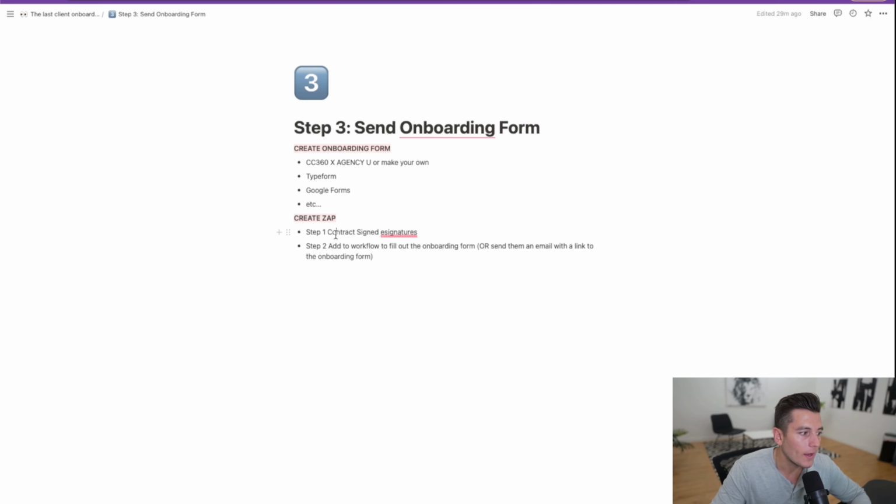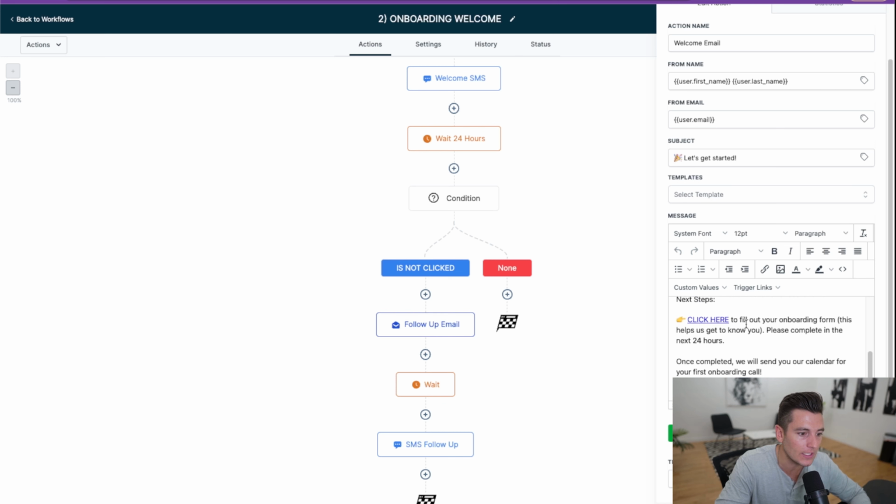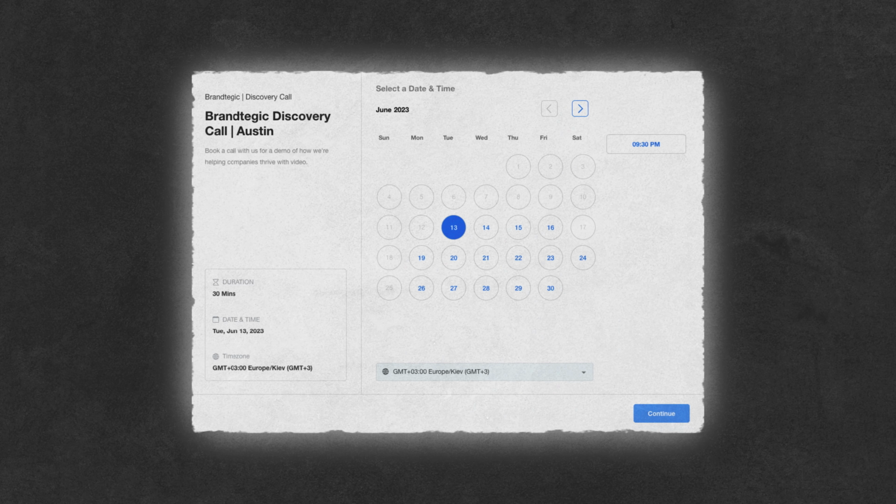The tool can do much more than just onboarding, but this is a pretty big highlight of it. So now that the intake form has been filled out, the contract has been sent with a welcome email. After they sign the contract, we're just creating a zap that is essentially saying e-signature has been completed. Now we're going to add them to the next workflow, which is the welcome email, to get them to fill out their onboarding form.